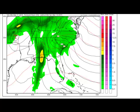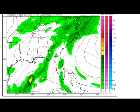All right, so let's look at the Canadian model. This is the Canadian model valid Friday evening, and a couple things to note here. You can notice the isobars indicating that wedge in place, and that's a pretty wet setup here across the region for Friday into Friday night. This is the Saturday morning precipitation on the Canadian, so you notice it still generates a good deal of rain Saturday morning before that system exits.